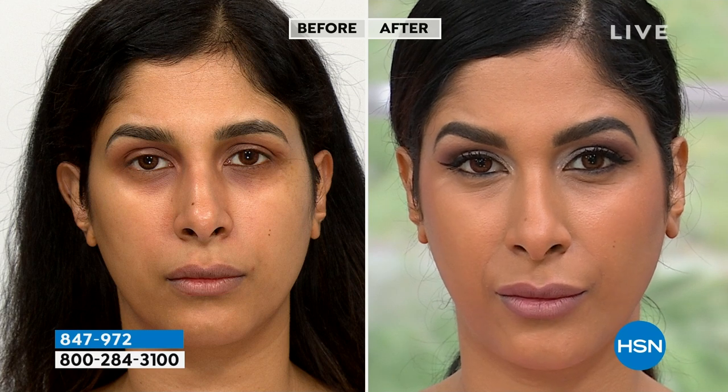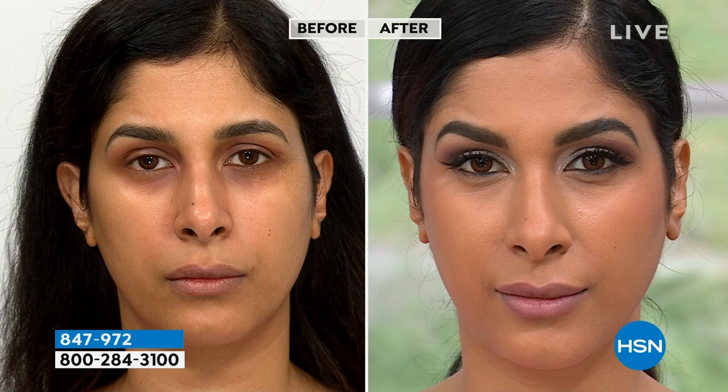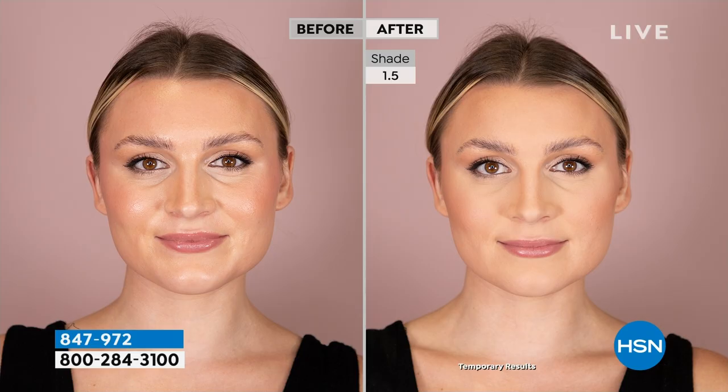When you get this home, it's even better because you're not under studio lights in HD television. It looks even better in real natural life. Here's my little Emily. Look at the before and after, look at underneath the eye. Look at that cheek area. She's in that shade 1.5, the same shade that I wear.